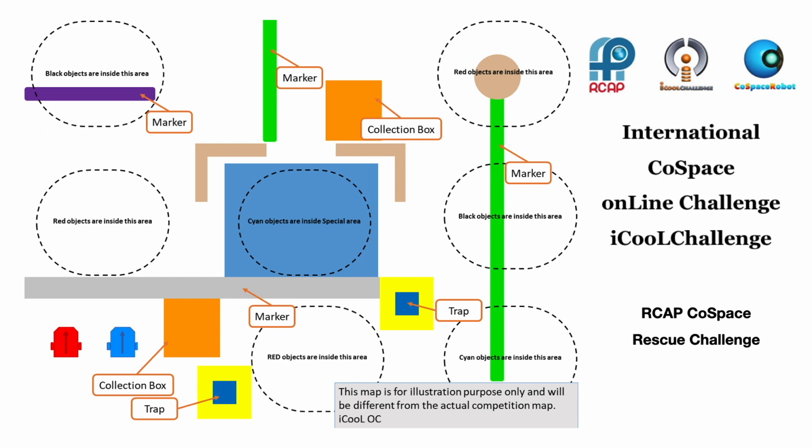During the challenge, the robot needs to overcome barriers, avoid traps, and swamps. If the robot successfully makes a deposit, the points of the objects deposited will be doubled.